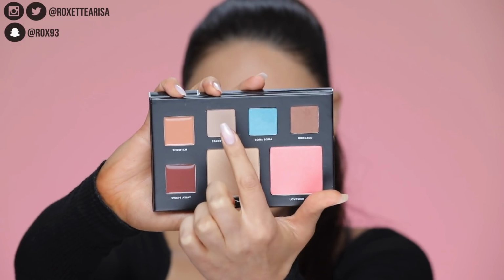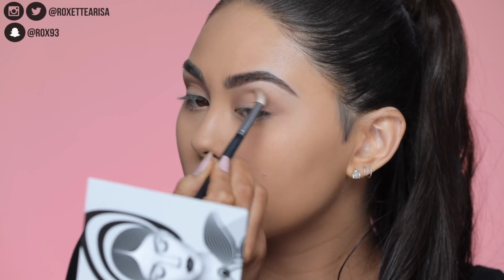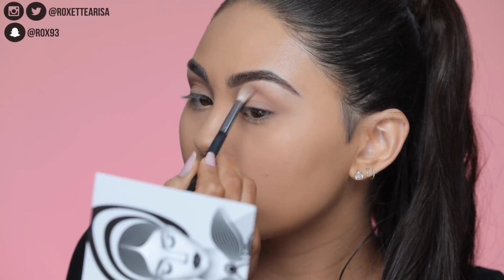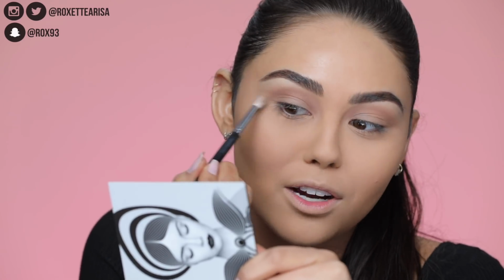For our daytime look, I'm just gonna keep it really, really simple, honestly. And the first shade that I'm gonna take is Starry Eyed, and I'm just gonna pop that right into the crease with a crease brush. We came up with the name Starry Eyed because it's just something that you could use on an everyday basis to remind yourself to always reach for the stars and follow your dreams. Aren't I cute?